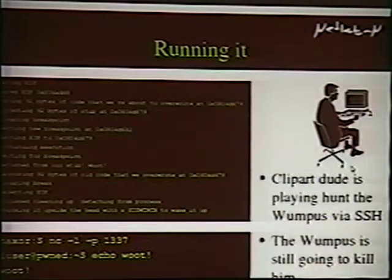So we go ahead and we run it. And yeah, a bunch of output happens. But the important thing is at the bottom. We got ourselves a netcat listener, and oh look, out pops our shell. And the guy, that little clip art dude, he's playing Hunt the Wumpus, as you do. And the Wumpus is still going to kill him. His session's very much alive and well and living.